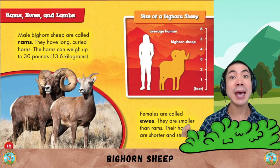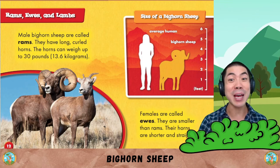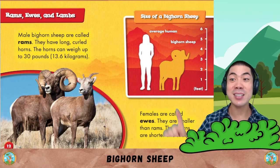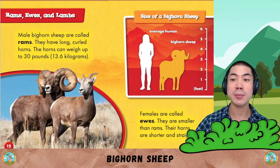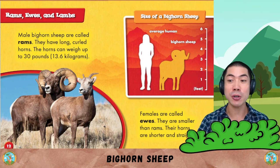Rams, ewes, and lambs. Male bighorn sheep are called rams. They have long curled horns. The horns can weigh up to 30 pounds. Those are very big horns, up to 13 kilograms. This is the size of a bighorn sheep compared to an average human. Females are called ewes. They are smaller than rams and their horns are shorter and straighter.